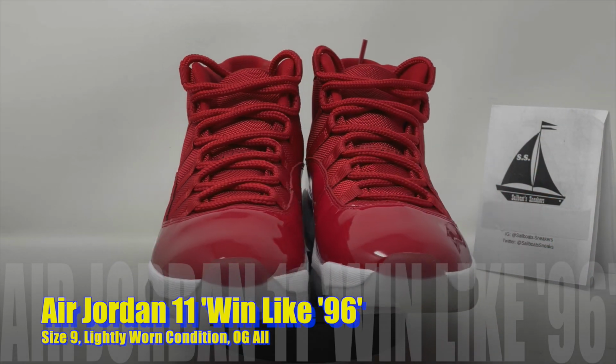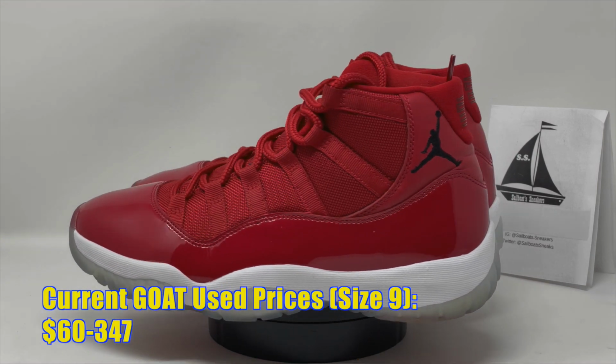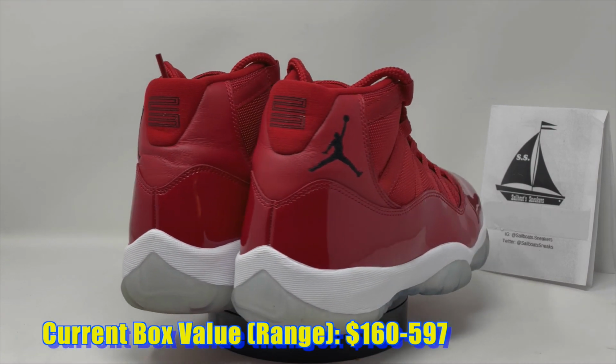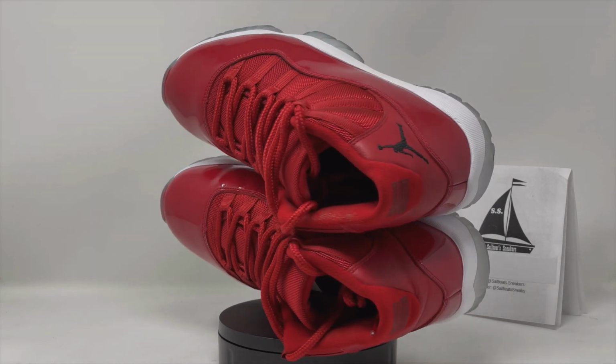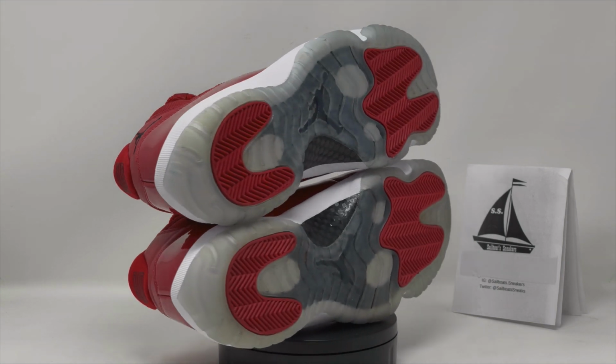All red. These came out at a point in time when all red was pretty hype. I guess the midsoles and the outsoles aren't completely red, but they're still primarily red. I think I'm biased to all red shoes. I'm predisposed to be like, all red? No, not my thing. They're for sure worn, but very lightly.